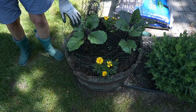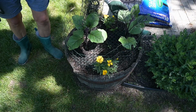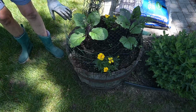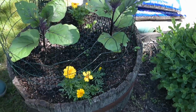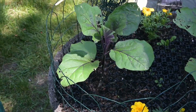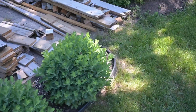Here I have my eggplant, so if anybody can tell me what's eating these leaves, I'd be happy to know. So we'll see how those turn out. I've had to put some wire around because I thought it was rabbits eating the leaves, but now I'm not sure. And I've got these marigolds in there that I hoped would take the bugs away, but no such luck. Look at the sedums. We've got a nice sedum hedge there. Don't mind all that wood. We need to get rid of that.